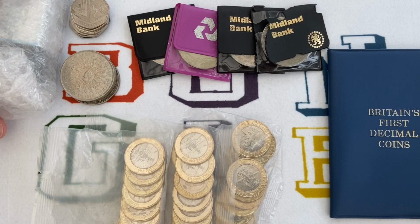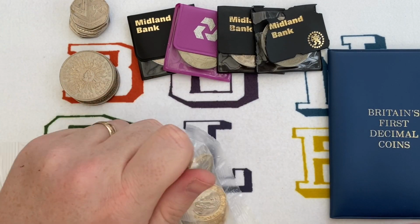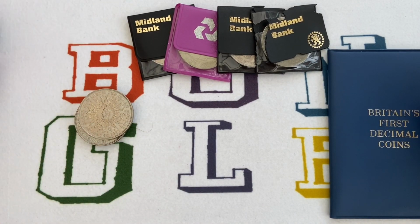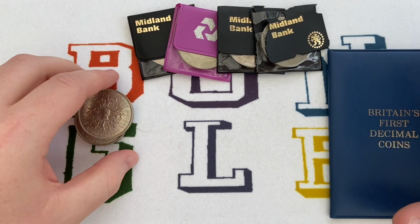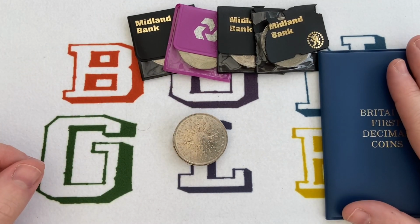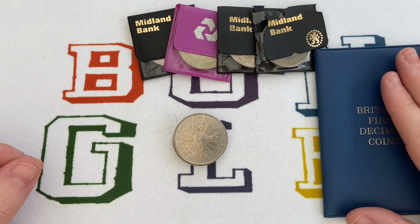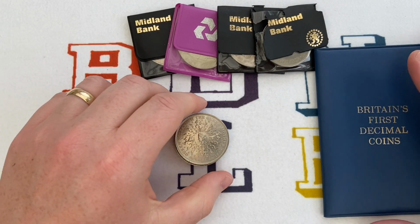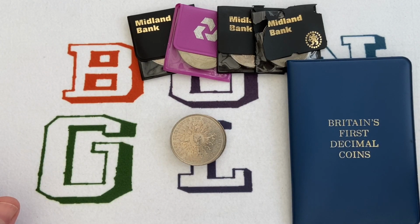Right, so let's start with what I got for free, because you can't beat a better bargain than nowt. So let's have a look, just move them out of the way for the minute. So these are the ones that I got for nothing. So I got these off my dad. My dad got these off my stepmom's dad. He had some coins and he gave some to my brother, some to my sister, and some to me. So where should we start?